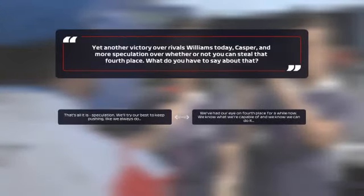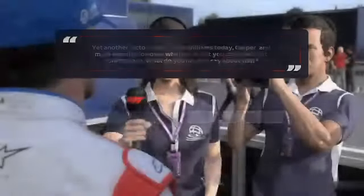Yet another victory over rivals Williams today, Casper, and more speculation over whether or not you can steal that 4th place. What do you have to say about that? Well, yes, and rightfully so, in my opinion. We've had our eye on 4th place for a while now, even when others have written us off. We're working tirelessly to make every second of every race count, and it's right that that's reflected in the standings. We know what we're capable of, and we know we can do it.